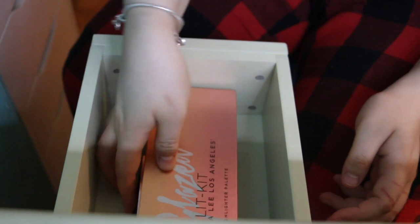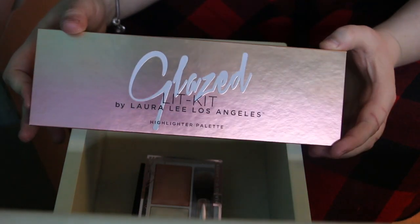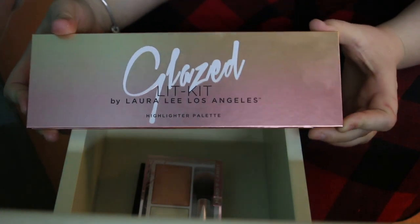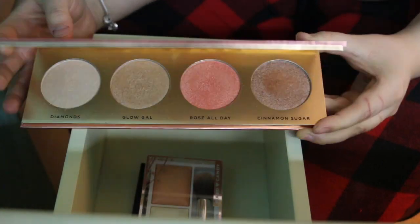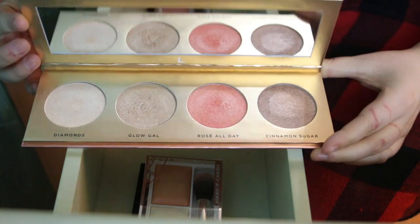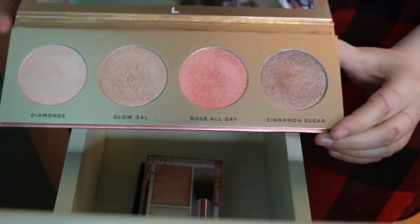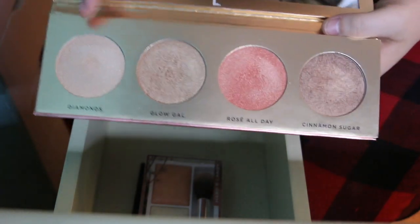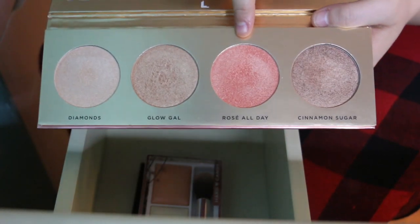All right, last 3, by far my favorite. Absolute favorite. By far, absolutely love it. This is the Laura Lee Los Angeles Glazed Highlighter Palette, and it is just gorgeous. It has a full-size mirror, and these shades, oh my gosh. I mainly use Diamonds and Glow Gal. I love Rosé all day though.